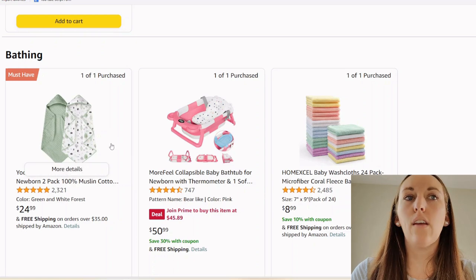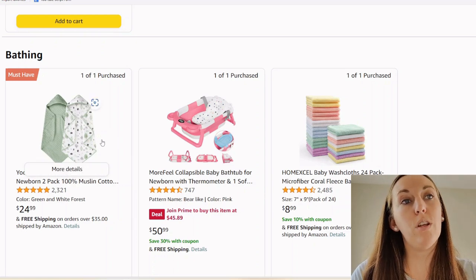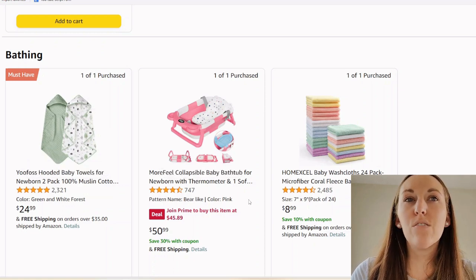A couple of hooded towels. I always say this time and time again: go with the biggest ones you can find. Don't get a 30 by 30. Those are too small. Collapsible baby bath. I've seen this one a few times and I don't know if it's good or not. It's hard to bathe your baby. They're slippery, they're wet. I don't know.